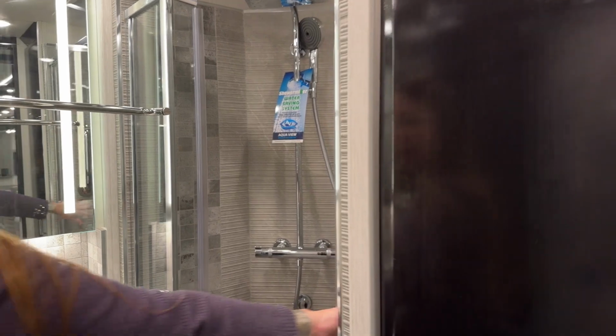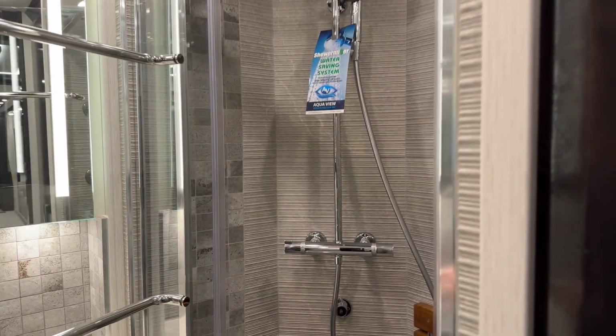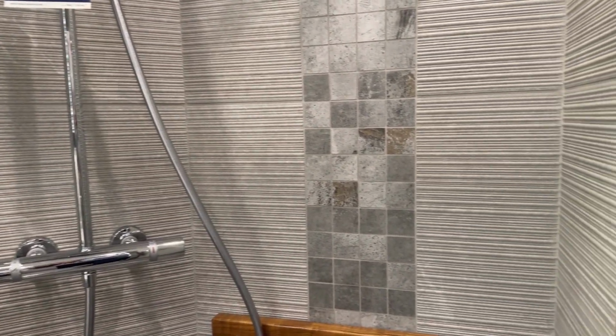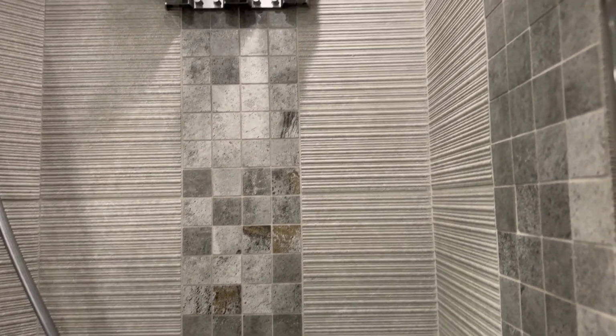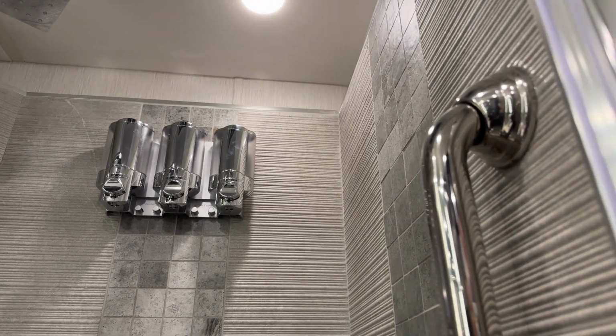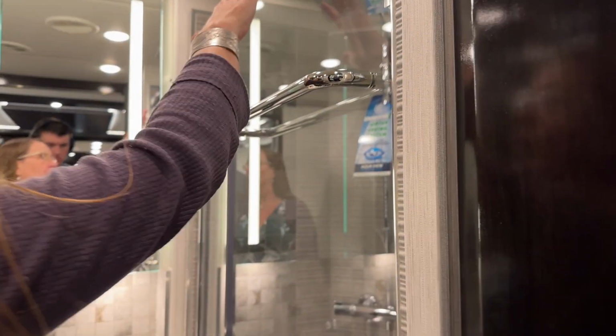This textured tile that you have in here for this full tile feature really does make this a luxury line coach. Of course, you've got all of your shampoo, conditioner, and body wash dispensers on that nice wall-mounted display. Your teak bench, your wonderful rain shower.